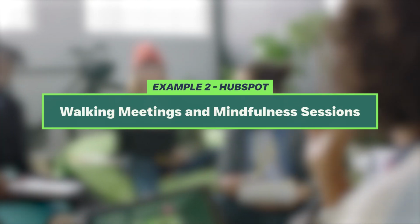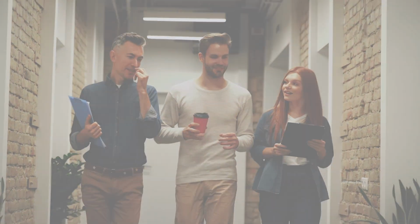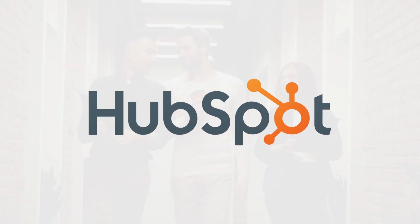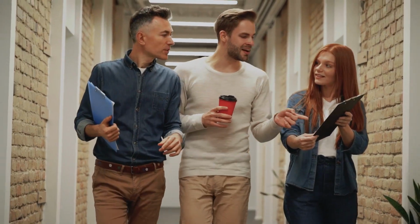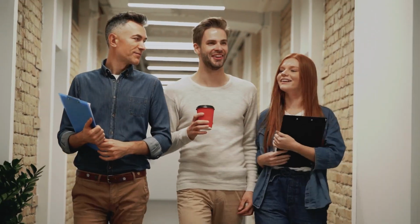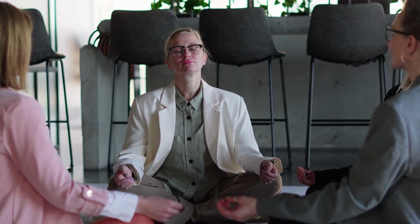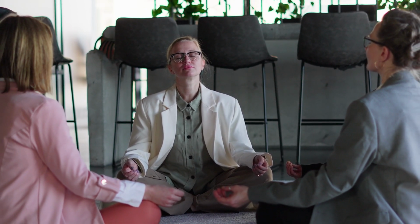Example 2, Hubspot. Walking meetings and mindfulness sessions. Hubspot, a leading CRM platform, encourages walking meetings for brainstorming sessions. This not only boosted creativity but also improved team bonding. They reported a 20% increase in successful campaign ideas. Before major pitches, the Hubspot team does a 5-minute mindfulness exercise. This practice reduced anxiety and improved focus, leading to more successful client presentations.